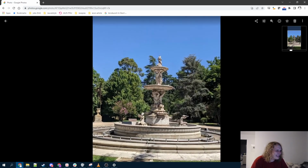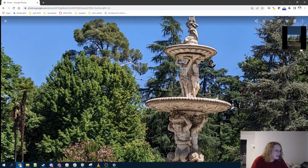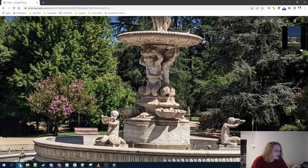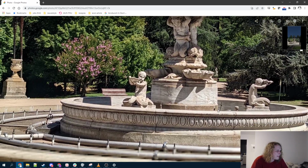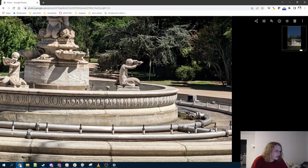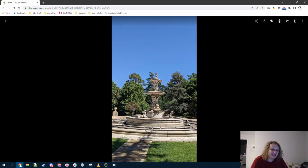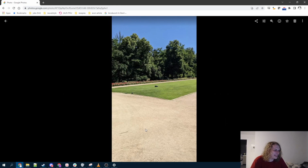Nice fountain, lovely, the kind of classical Greco-Roman style. We'll see a lot of that sculpture in our journeys. The fountain actually now drained, probably because it was hot and not really worth maintaining.